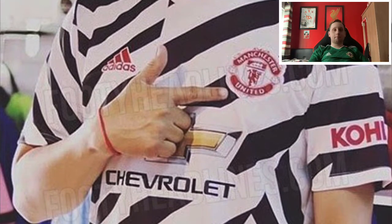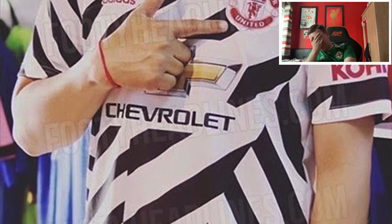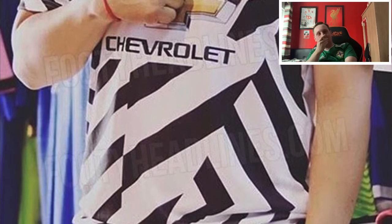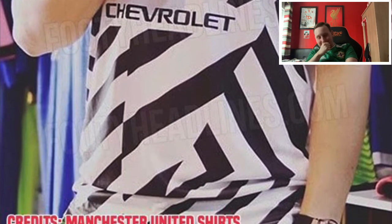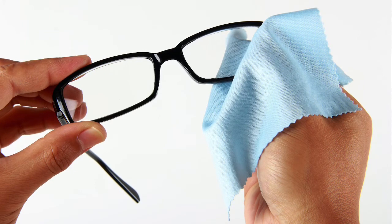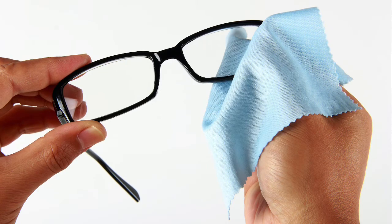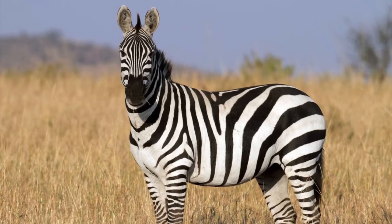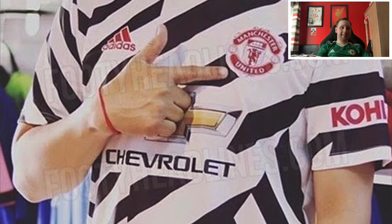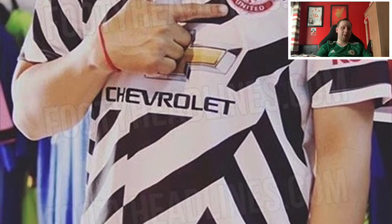United. You've been done dirty here, lads. Upon closer inspection of this absolute abomination of a football kit, we can see that it does in fact resemble a zebra. I mean, it's a zebra. We've just established it is a zebra.